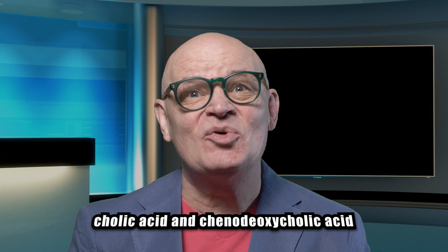Ox bile supplements contain bile acids, primarily cholic acid and chenodeoxycholic acid, which aid in the emulsification and digestion of fats. They also contain enzymes such as lipase, amylase, and protease, which help break down fats, carbohydrates, and proteins. Other compounds present in ox bile supplements include phospholipids, cholesterol, and electrolytes, which contribute to overall digestive function.